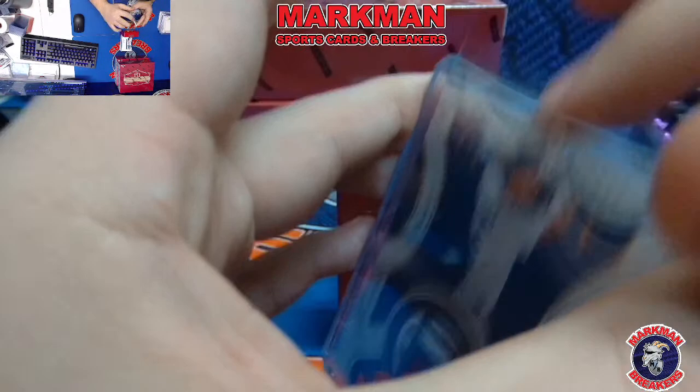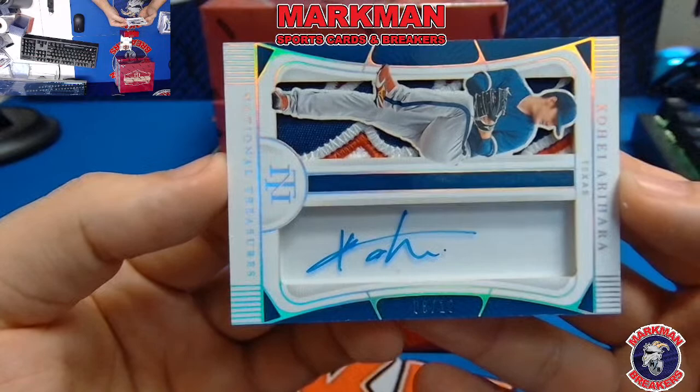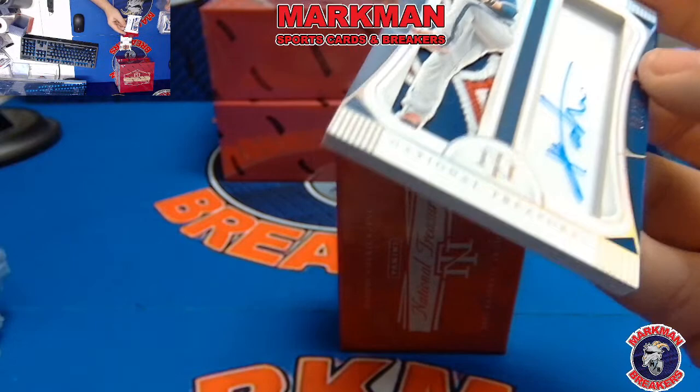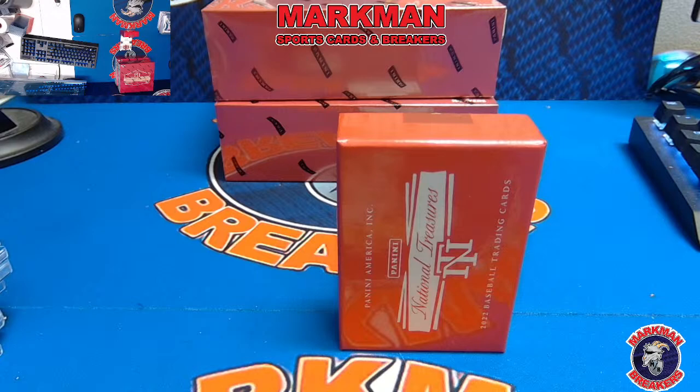Next up, we have for the Rangers, Kohei Arihara to 10. Look at that patch behind the player image. And he got a cut signature there on the clear. That is sick. Kohei Arihara. Should be an RPA as well. Very nice. Beautiful hit. For the Rangers.